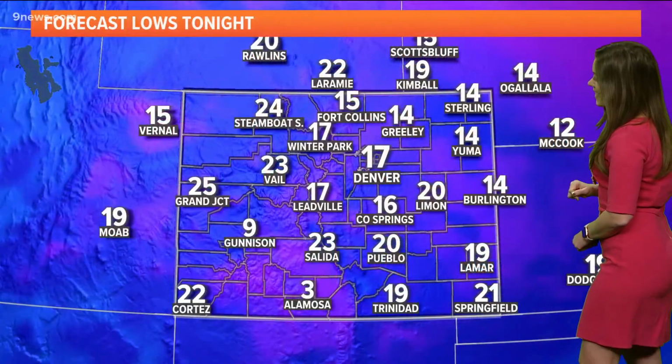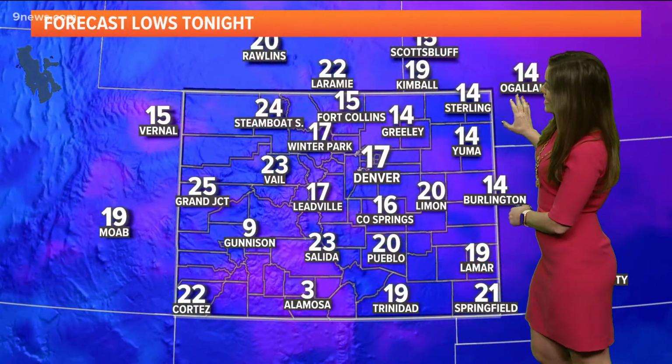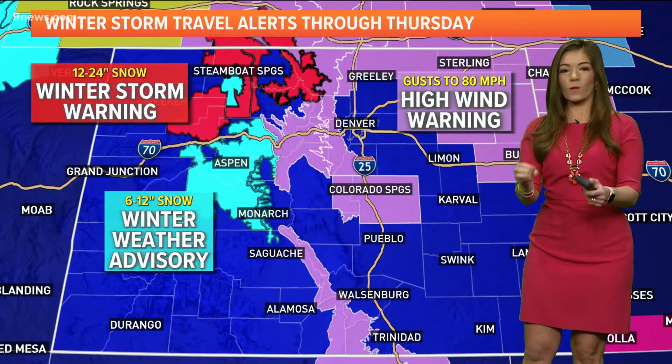Going to be a mild evening, temperatures only falling into the teens for us, and teens and 20s up in the mountains. But wait until you see Wednesday night into Thursday. That's when it gets cold. That's when we drop off to 0, possibly sub-zero in some areas.